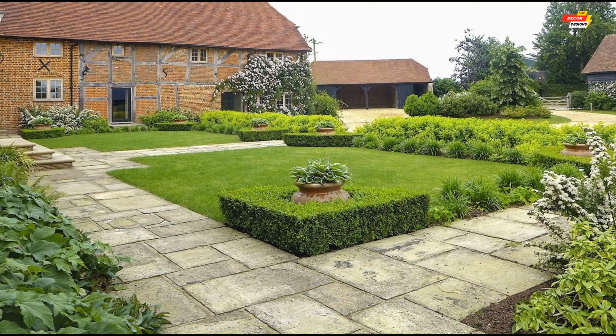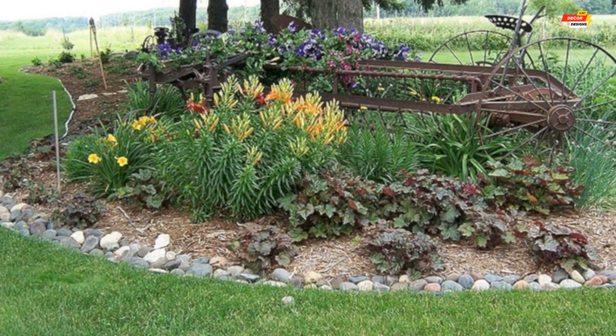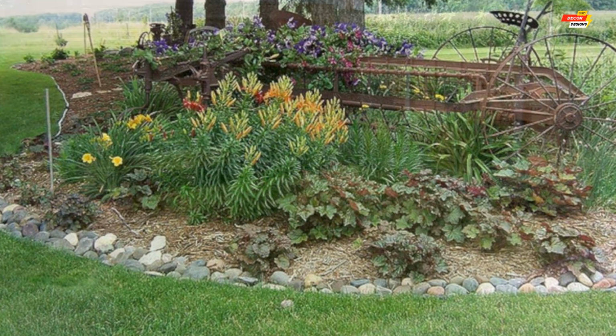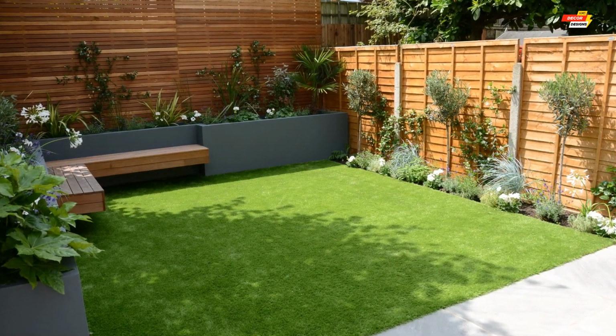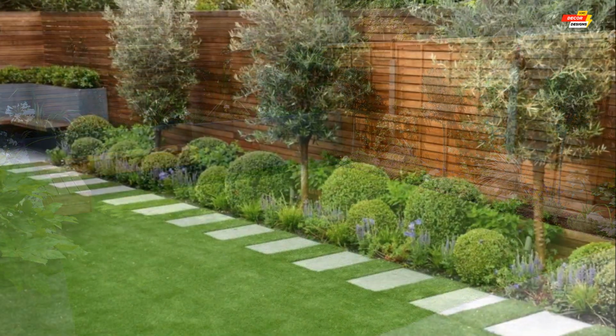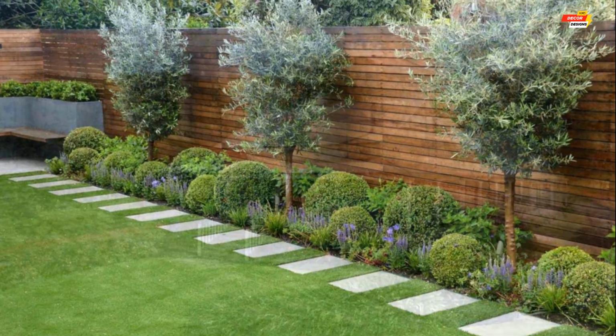5. Water feature. Add a soothing element to your garden with a small pond, fountain, or bird bath. The gentle sound of flowing water can create a tranquil atmosphere and attract wildlife like birds and butterflies. Consider adding aquatic plants and fish for a more vibrant display.